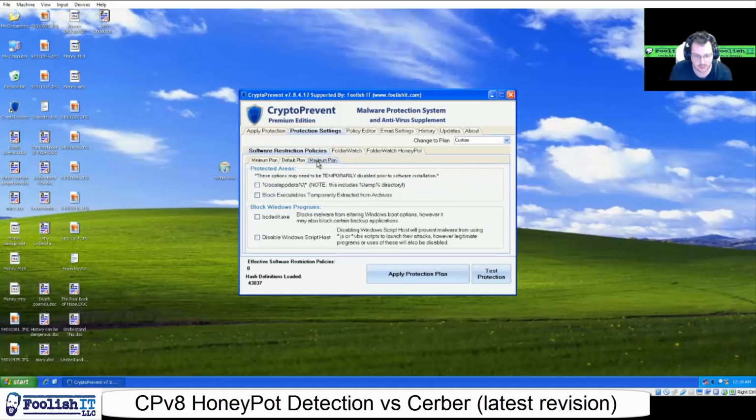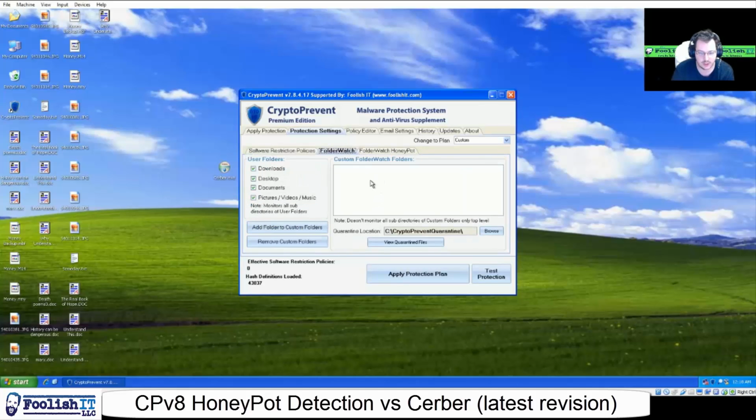We do have some new SRP protections, so software restriction protections. We have the ability to disable the Windows script host, which a lot of your ransomware now is using, VB or JavaScript scripts to launch an attack. And with the maximum or extreme plan, you'd be able to enable this and disable Windows script host. Of course, we've got our folder watch here.